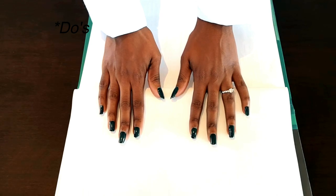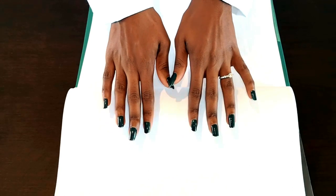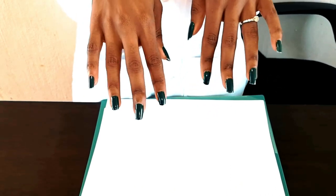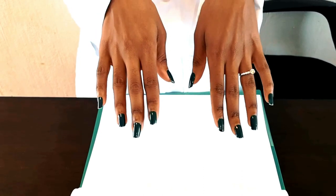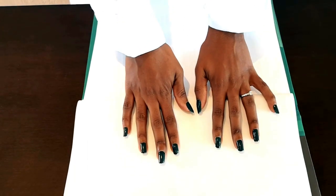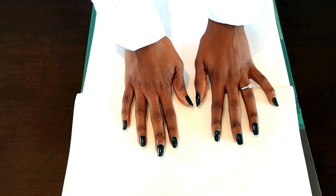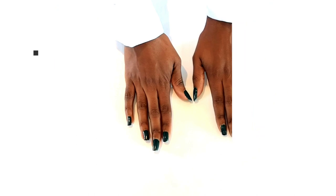The third mistake is having super long nails. Nails that are so long that they hinder you from doing some of your lab work. For example, let's say you need to run UV, and now you can't actually hold the cuvette, or you can't even put the cuvette inside the UV spectrometer. Now you have to ask your colleague or whoever to come and put the cuvette inside the UV spectrometer. So you're, in a way, inconveniencing other people. So let's keep our nails nice and short.